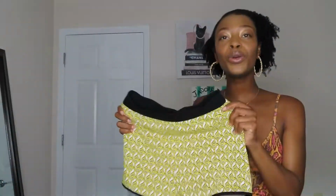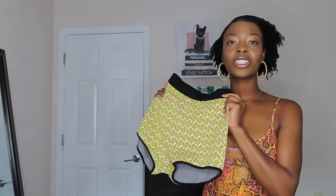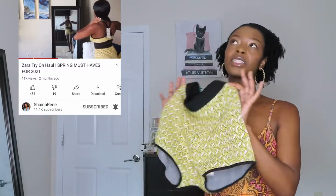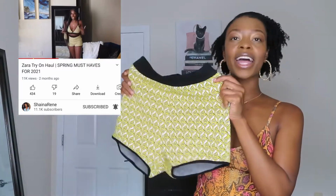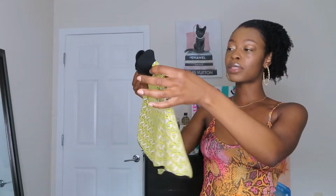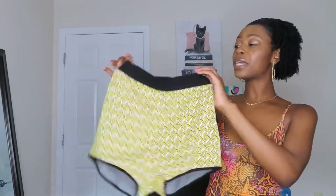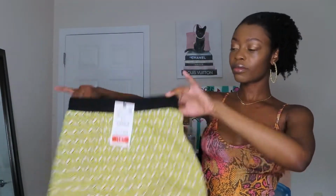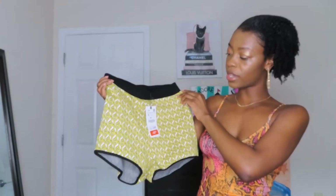I got these cute shorts. These shorts were so cute. If you follow Shayna Renee, I saw these shorts in one of her Zara hauls and I was like, I need to get them. I couldn't find them. And then once I got to Zara and they had the sale, they had these shorts. This is a set. I couldn't find the top, but I found the shorts. These are beyond cute. I got these in a size small and they were $15.99.